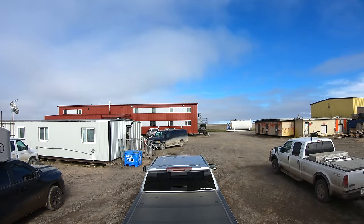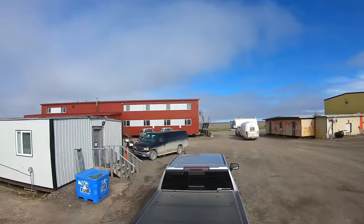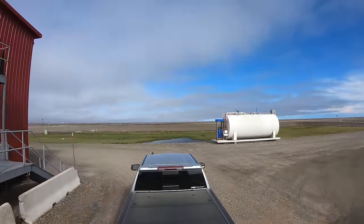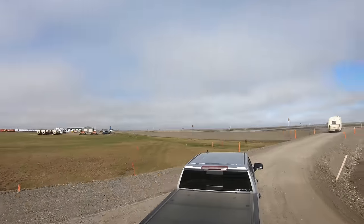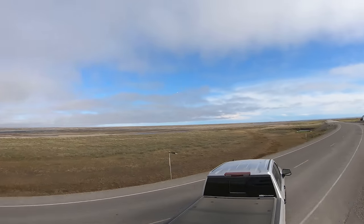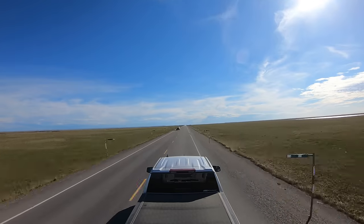Saying goodbye to the Arctic. It is time to go back. What goes up must go down. What goes north must go south. Now that we have reached the end of the road, saying goodbye to our friend with the Argo Sea, we're going to cover as many miles as possible. We want to be back in Fairbanks tomorrow.